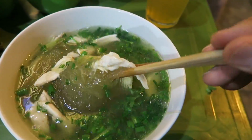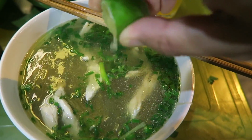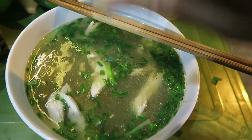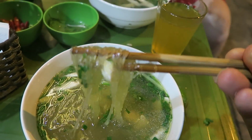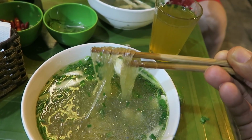The aroma is so good though. It smells strong of ginger and chicken broth. Definitely gotta lime it up. Going in for a full-on right here. Oh, look at that. Looks amazing.